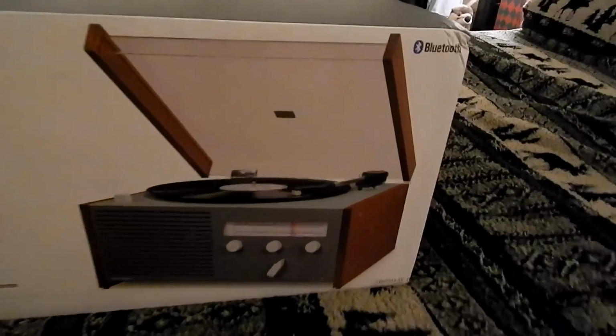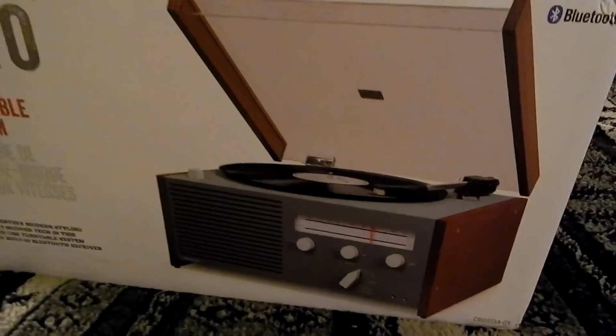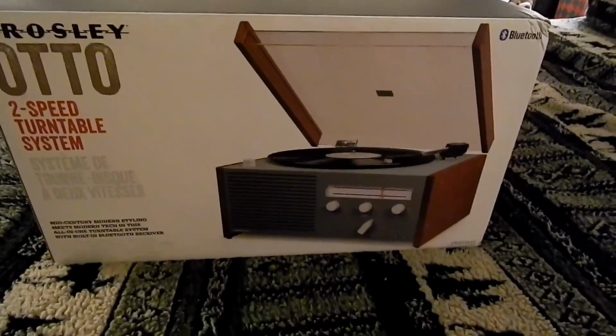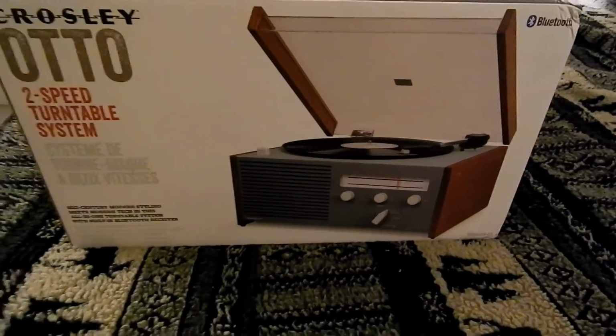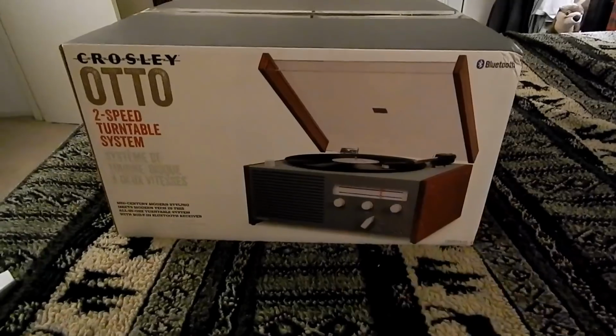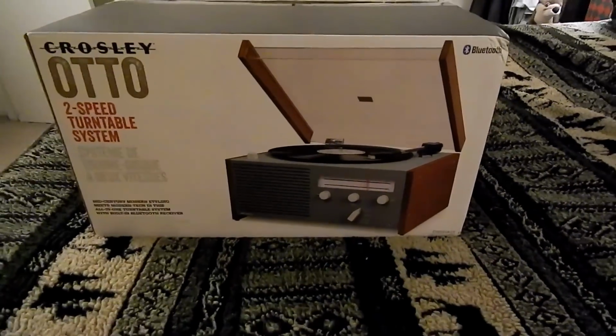And as you can tell by that tone arm there, this appears to have the same mechanism that the Crosley Collegiate has, which is one of the few Crosley products that's actually good. This one I saw have the same mechanism, and I thought, okay, we're a go here. This might actually be nice.